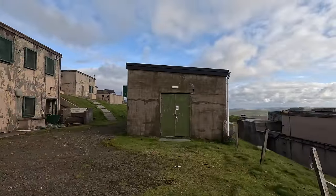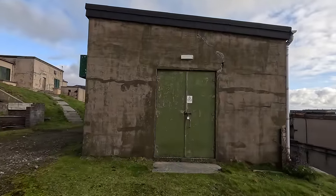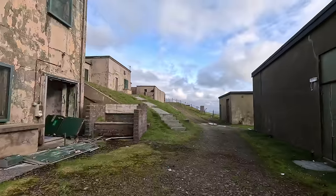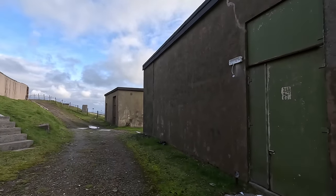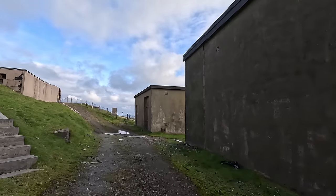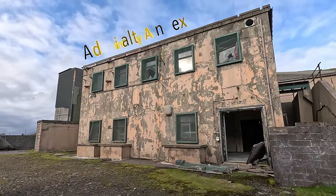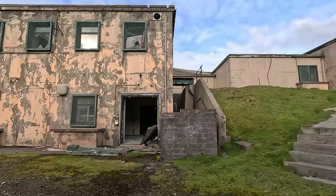This building in front of me is one of two electricity transformers on the site. I think it transforms the external power supply. I think this one was possibly built as part of that late 70s, 1980s upgrade, and then we have the original transformer building in front of us.